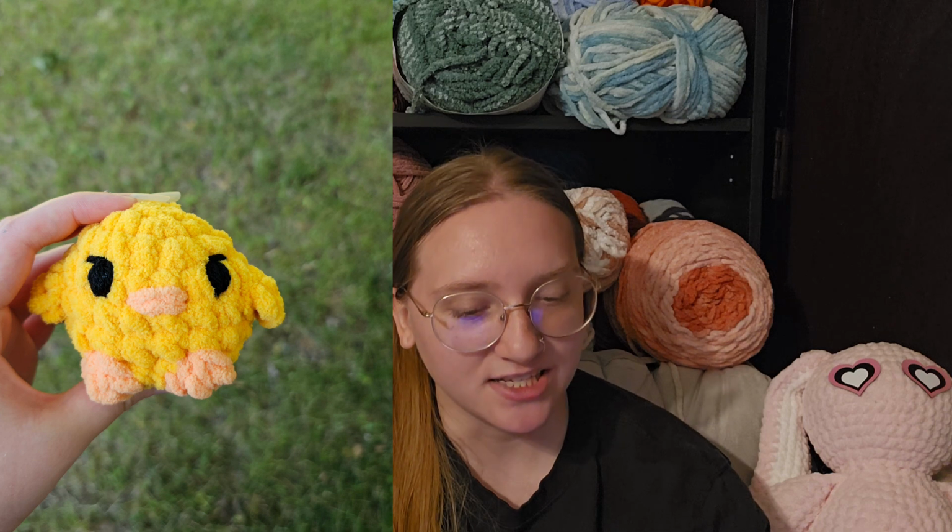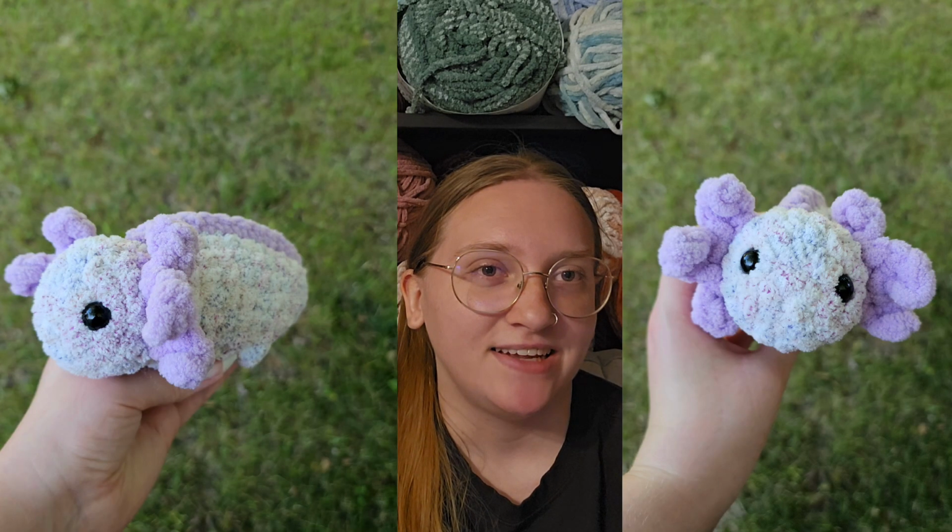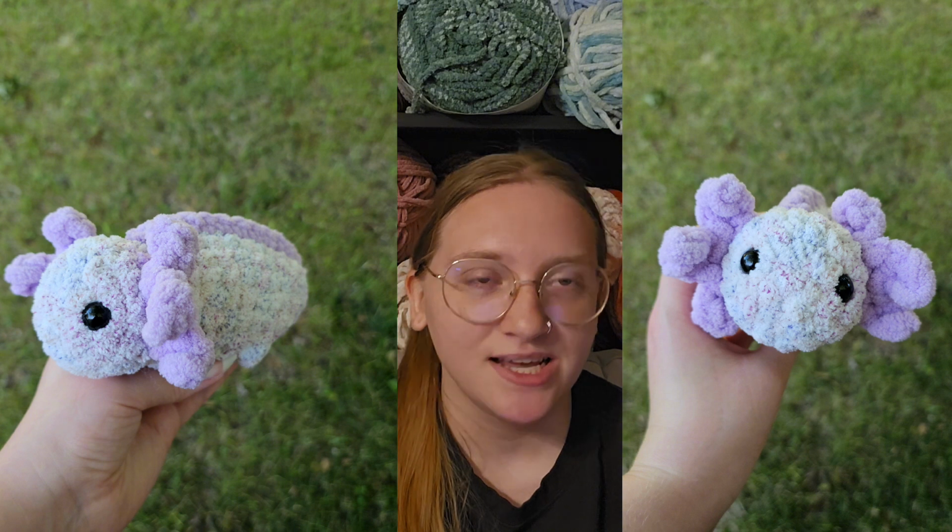And then I made another Octo. This is the one, the same color that I use for my axolotls usually. And then I made another mini chick and embroidered the eyes onto this one. And then I made another axolotl, and this is a purple one.